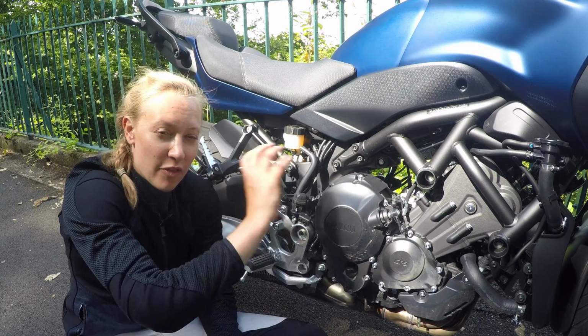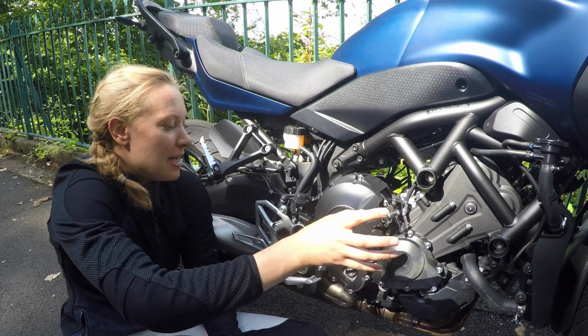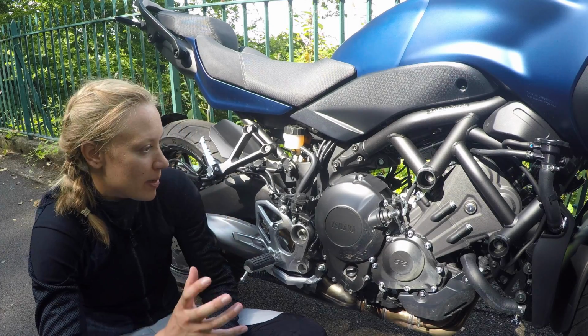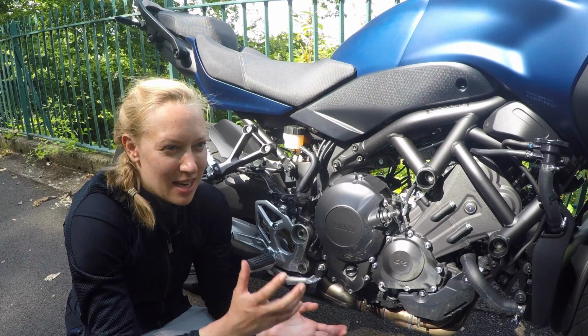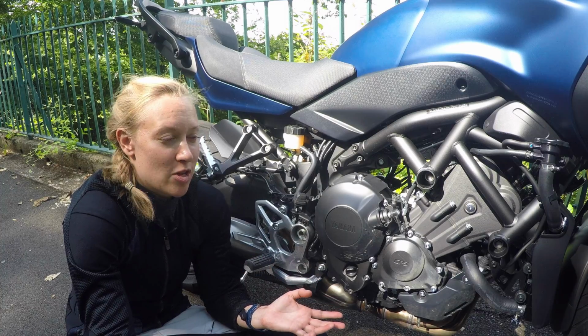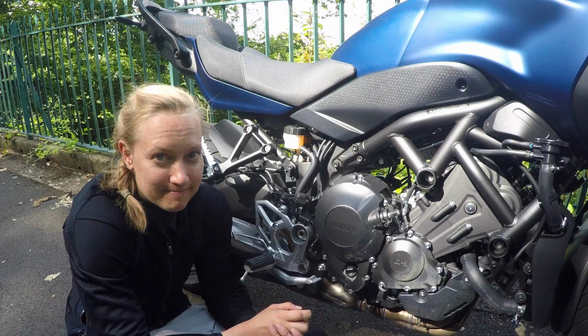It does have a revised frame system, so it's got a steel front trellis system here, and then the aluminium swing arm at the back for a little bit of weight saving. I also think there was a decision to put a slightly lighter engine in here to again minimise the total weight of this bike, and that's why it's the inline triple that we see here.